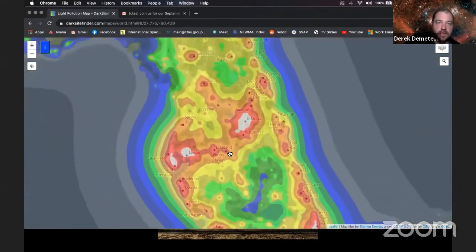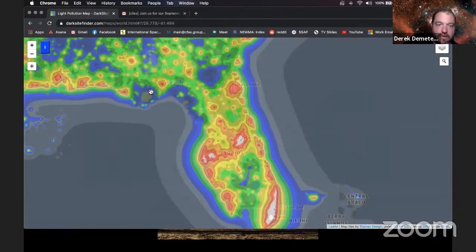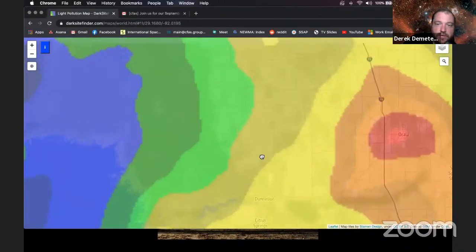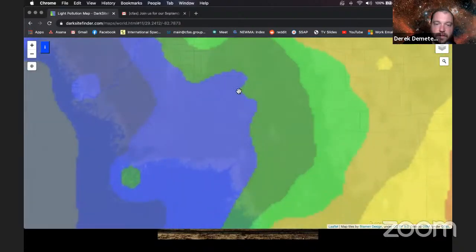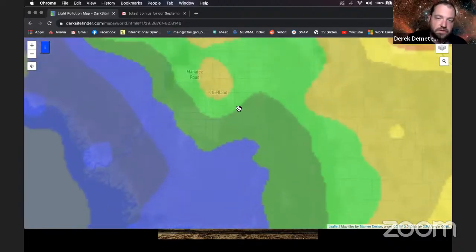Now, if you look at the light pollution sky map of Florida, and if you were to zoom out a little bit, you can see that there are some fairly blue areas towards the panhandle of Florida. Located just north of Orlando, actually north of Ocala, and you're heading towards the Gulf Coast, right here is what we call Chiefland. The Chiefland Astronomy Village is located here, kind of on the border of... there it is. The Chiefland Astronomy Village is located just south of Chiefland in this area right here.